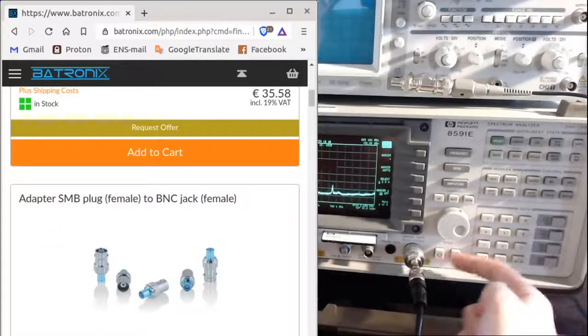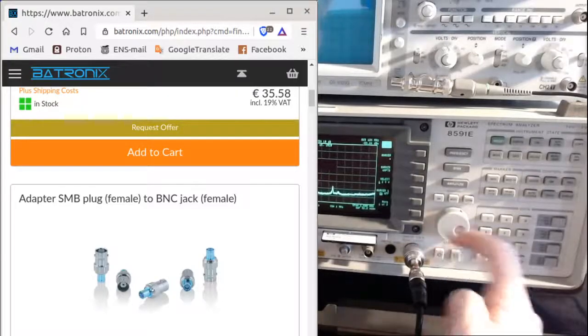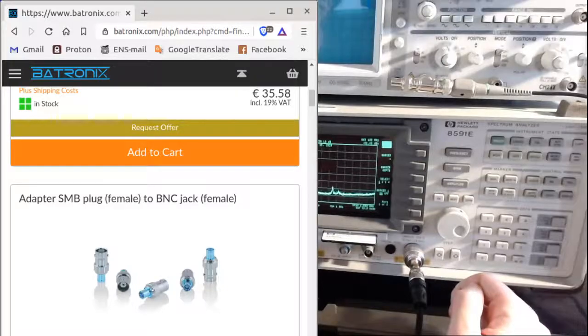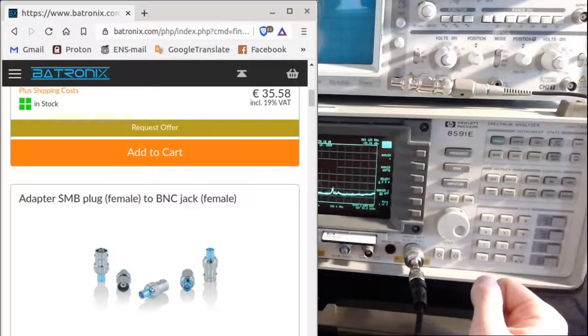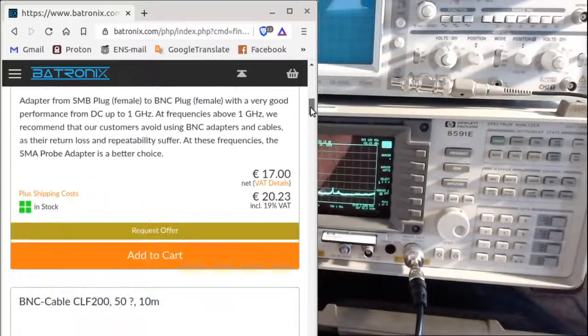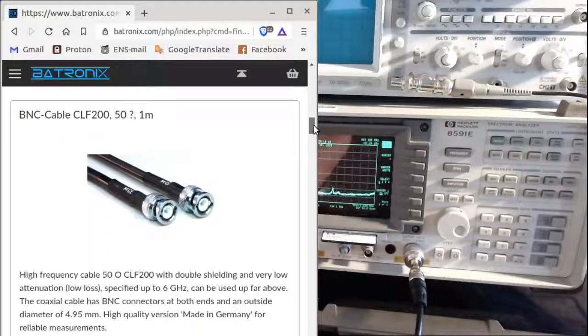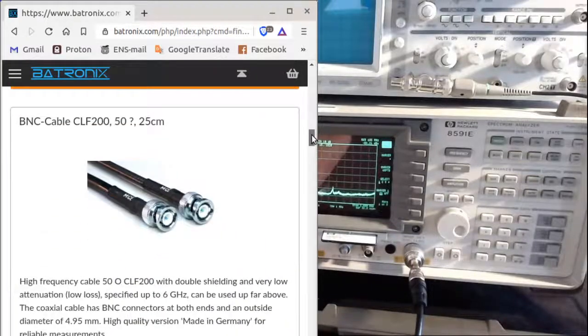The spectrum analyzer has N connectors, and I plugged in some SMA connectors that I bought from AliExpress, because this is starting to be really too expensive, but what can you do? And even for the BNC cables here, 10 meters, 50 euros, 1 meter, 30 euros. So yeah, it can be pretty expensive.